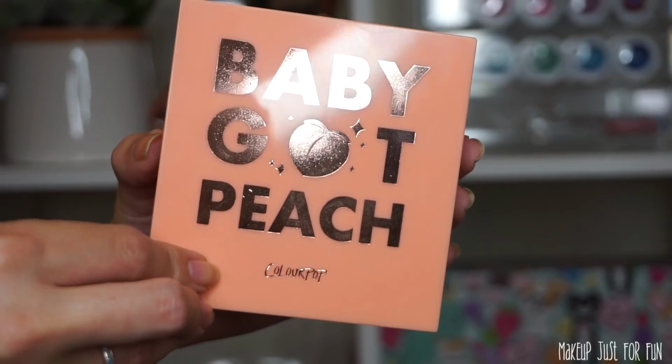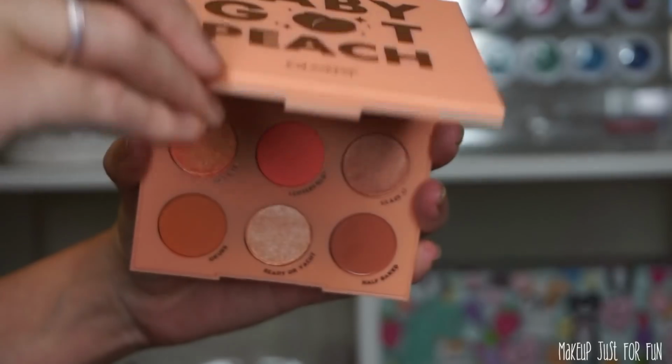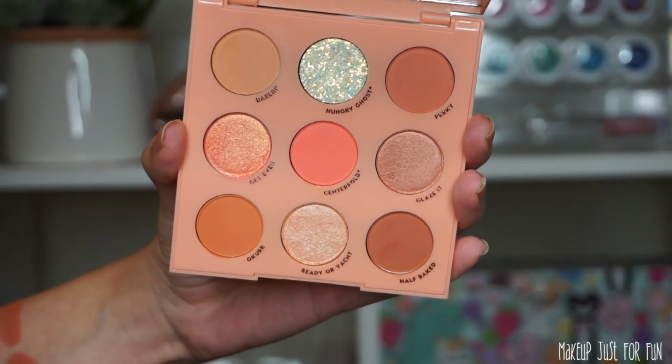With that being said, I am just talking about this palette because I do wanna do some in-depth swatch comparisons and things like that. This palette, of course, will be retail priced at $12 US, just like all the other 9-pan palettes. It does have their standard packaging for these palettes, the heavy-duty plastic with a lock and clasp closure, and there is a nice mirror inside.